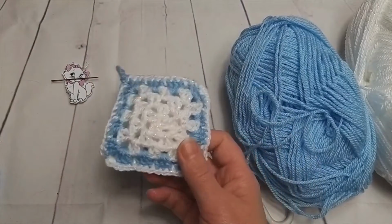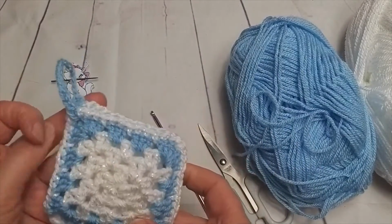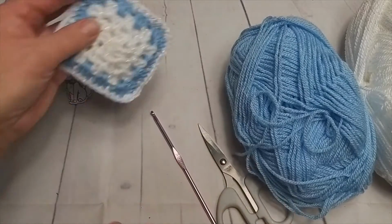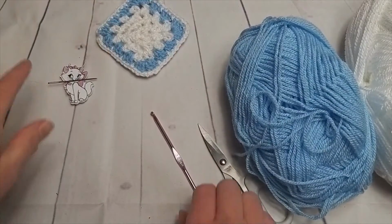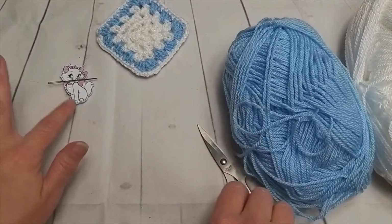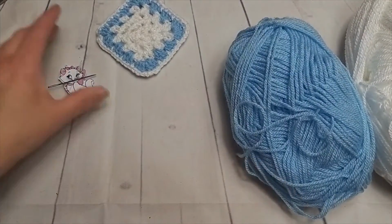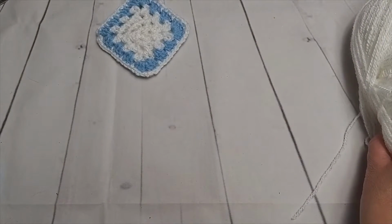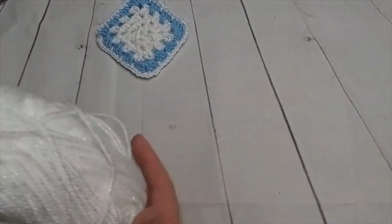But there are so many different sweets out there. I'm sure there's something you can find. It doesn't have to be sweets. It could be a nice little gift. So there's lots of things you can do with it. So this is what we're going to do today. 3.5mm crochet hook, double knit yarn, my needles and scissors as always, so we can pop all them to one side. We're going to start with the white. Now obviously you're looking at this and going, oh, granny square.